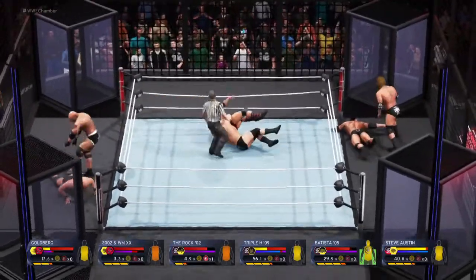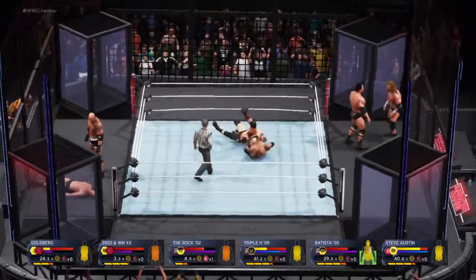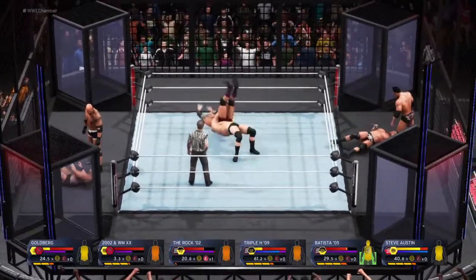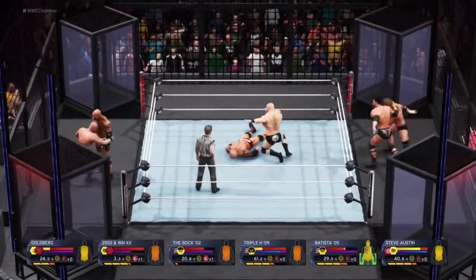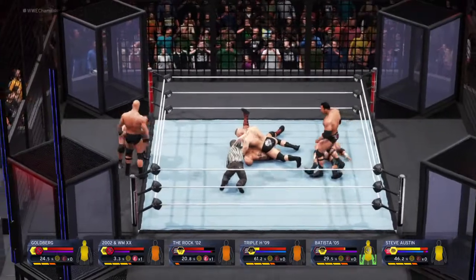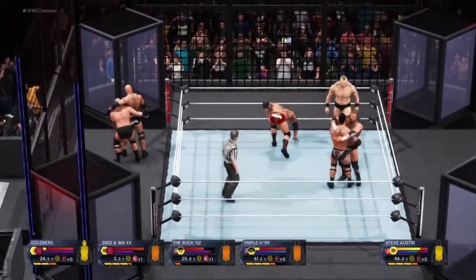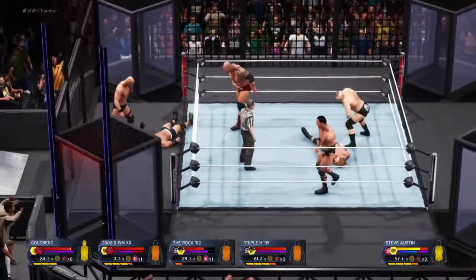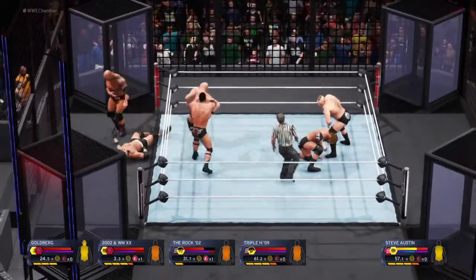Oh, look at this. German suplex. And not done yet. Another German. There's the pin. Can his opponent kick out? Bang right in the face. There's the elimination. He has been eliminated. From behind. Uh-oh. Connected on that.